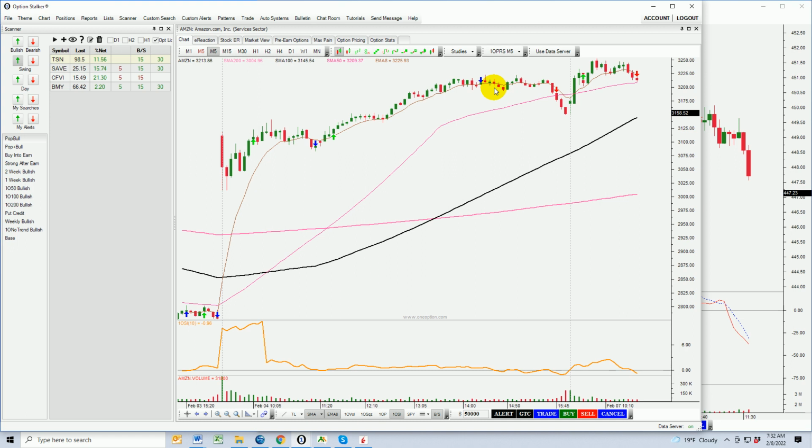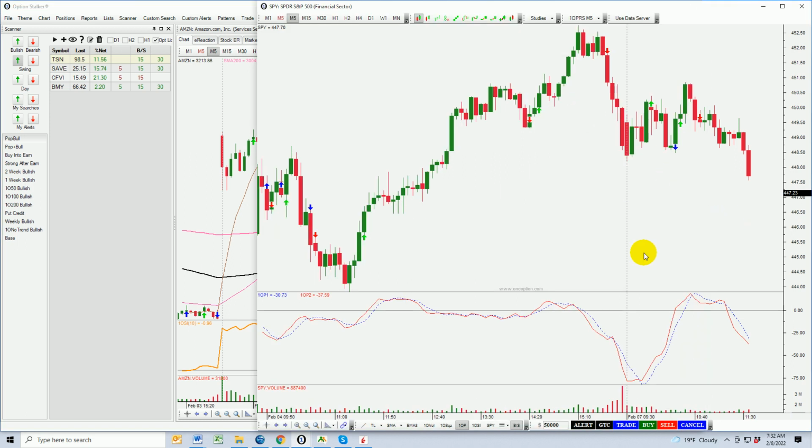So that's a review of the trade on Friday for Amazon. Really, really nice trade. Let's take a look at the market. What's the market doing? Let's fast forward and you can see the 10p indicator gave a nice buy signal here for the S&P. Really nice rally in there. And here you get a little red arrow, so you lose money on that, but you catch that last part of the move and look at that nice sell arrow right there into the close.